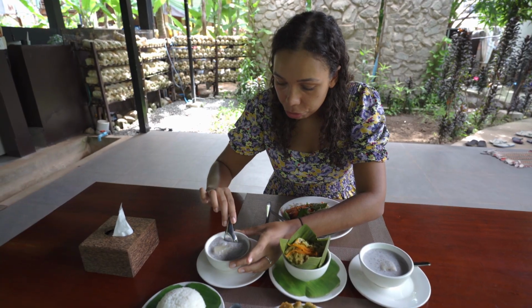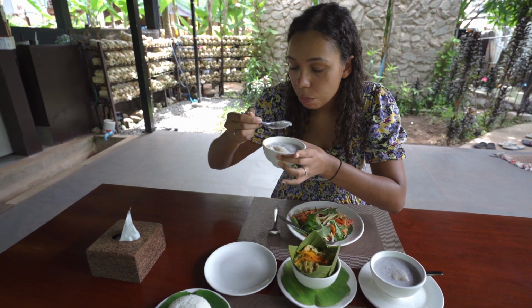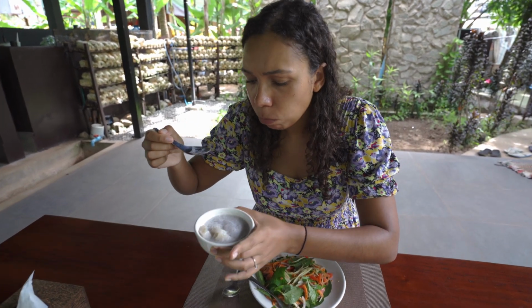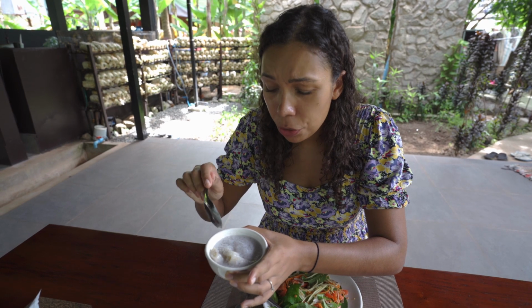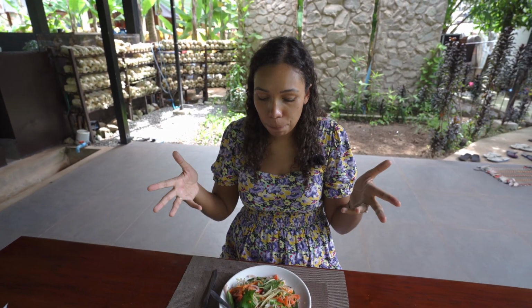So the tapioca is really thick now. This is like tapioca pudding basically. The coconut milk in that is so nice. It's all very good. I made good choices, but also the menu was really good as well.